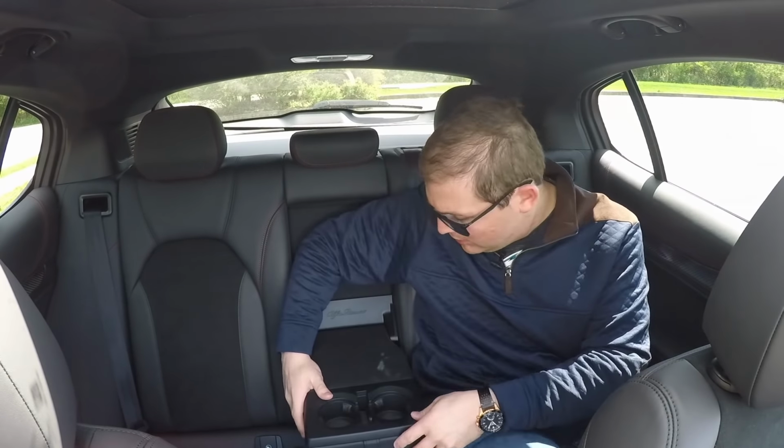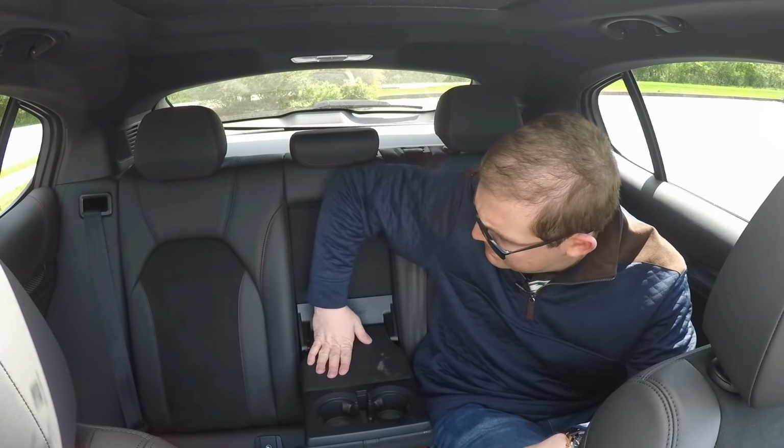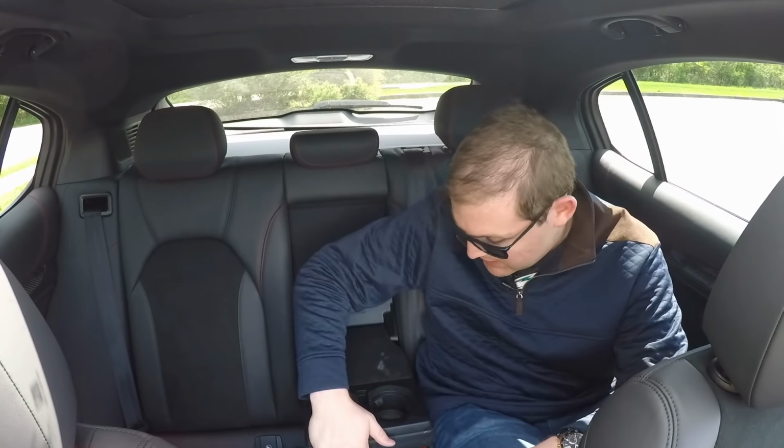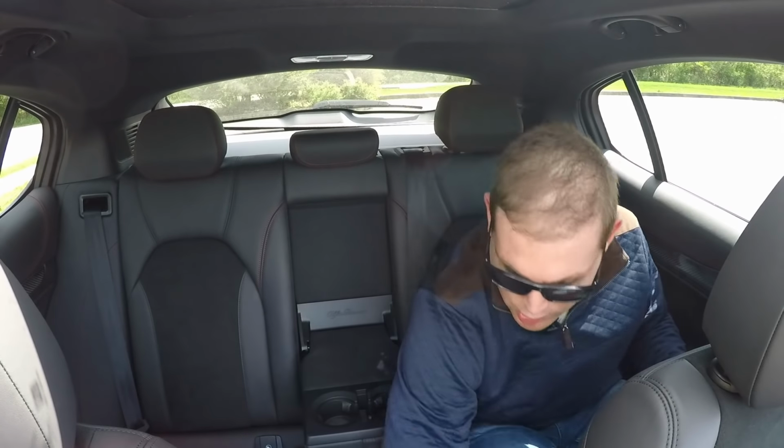You've got your center armrest that looks really scuffed up here. I don't know, whoever borrowed this before me really must have done their damage on this center console. You do have a little bit of storage space. You've got two USB ports, so your kids back here will be able to charge up their devices, and you do have air vents back here. I think it would be a crying shame if a luxury brand tried to sell you a car that didn't at least have air vents back here.